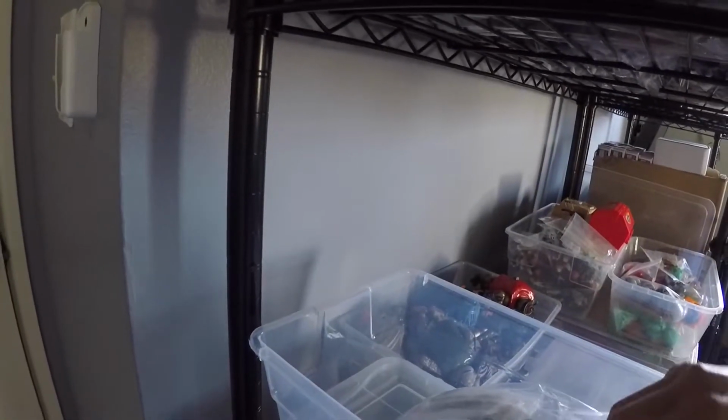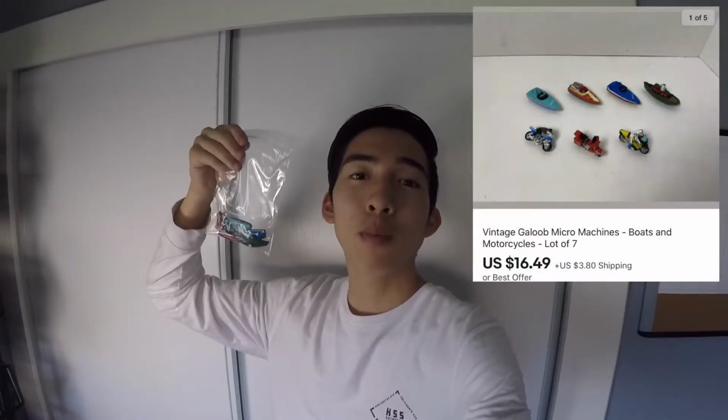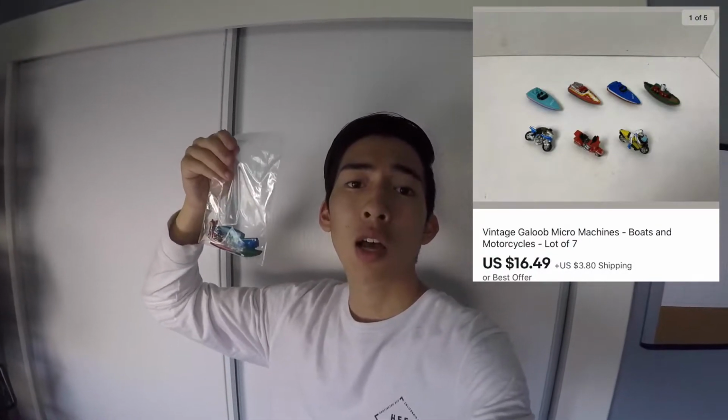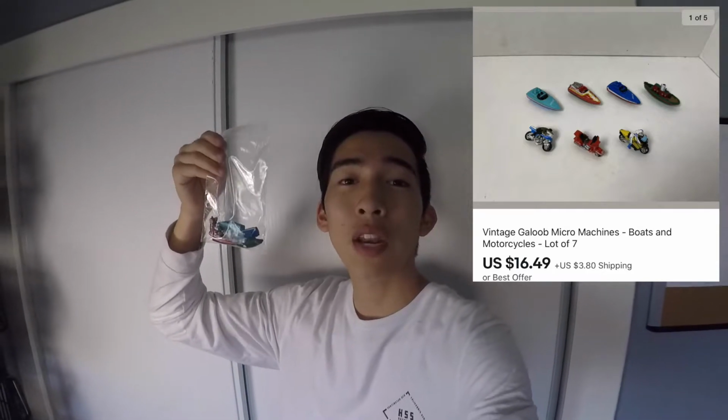Okay, so I have some Micro Machines going out from this lot right here, so let's go ahead and grab these. Maybe these ones right here. So these are from my most recent Mercari buy. I bought these in a bigger lot, so these 7 cost me no more than $3, and I took a best offer of $16.49 plus shipping.